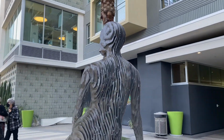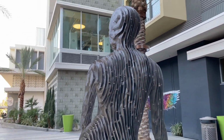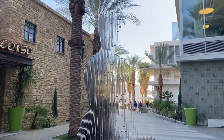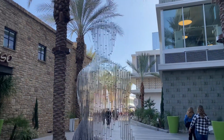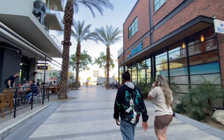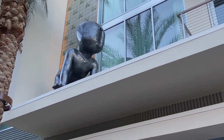So she's just a regular steel sculpture here. But because of the way she's designed, she disappears. Wow, that's so crazy. Wow. So cool. It's a really neat optical illusion, and this artist is known for these illusions. Oh, there's another one of the babies. It's so freaky. Oh man.